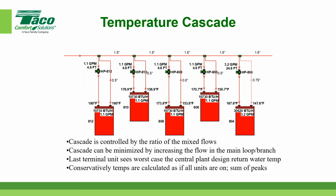So back to that hotel design I was talking about, it would be 1.5 inches across the whole floor from room 1 all the way to room 20 or 30 or 40. So just kind of keep that in mind. In the worst case, the last terminal unit sees around what's going to go back to the central plant water temperature design. And then conservatively, temps are calculated if all units are on some of the peaks. So that is what the Cascade is that we talk about.